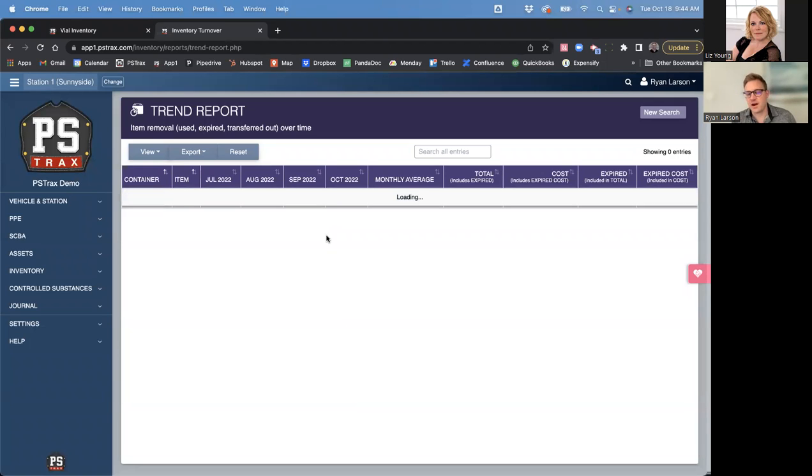And this trend report, I hope this is answering the question. But this trend report will show you essentially the different months, month by month, and all the items that were used during that month, and the monthly average, what the total cost was, and if there were any expired items, what that worked out to be.